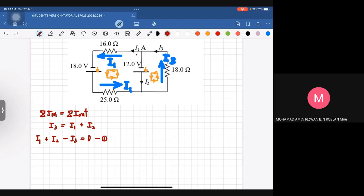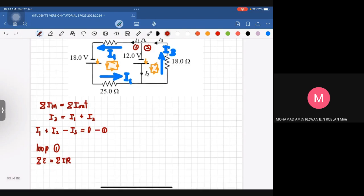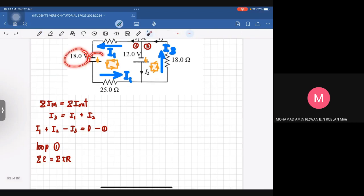Okay, and then this is your first loop, this is your second loop. So apply Kirchhoff's second rule to loop 1. So this is EMF equals IR. Now we have to look at the first EMF and then the second EMF. So that is 18 following the direction of loop, so positive. And then we have the 12 volt going against the direction of loop. One is pointing up, this is pointing down. So it's going to be negative 12. Okay, minus 12. So that is the only cells for loop number 1.